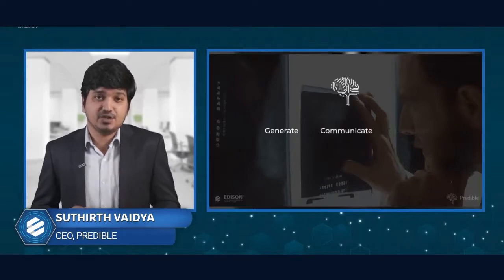We believe our approach signals a paradigm shift in how pulmonology reports are generated, communicated, and consumed in the healthcare ecosystem.